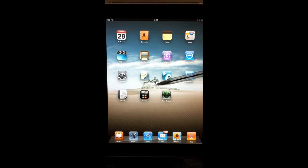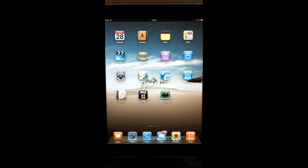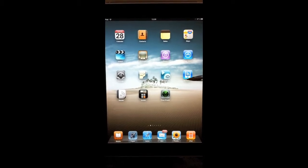You got Mobile RSS and Reader. Now these two are the RSS content aggregators, which allow you to read your RSS feeds. Done a video about that yesterday. I put a link here. You can go across and watch that if you're not too sure what RSS is all about.